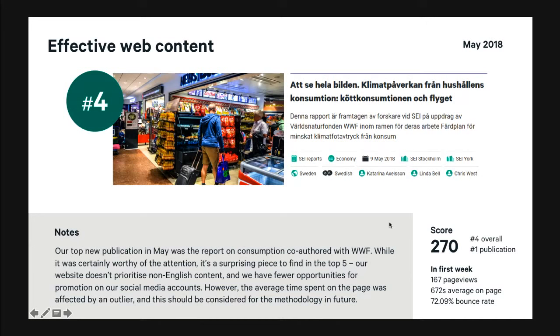Then we have our first publication in the rankings, but this one's not in English. So now this is a worthy piece of content to be in the rankings, but I was very surprised because our website is catered to a global audience. English is the default language. It's not super easy to find non-English content. You have to filter for Swedish or see it in your region section or have a direct link to this content. So the traffic that we got to this piece of content was largely from people linking to it.